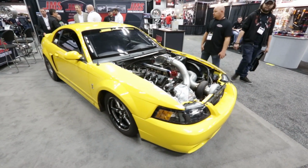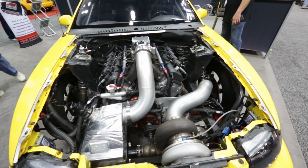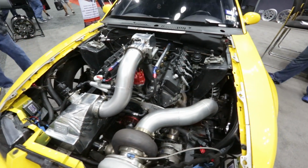We're big fans of the SN95 Ford Mustang, and this one's no exception. Just look at the size of that turbo.